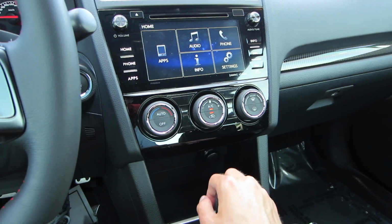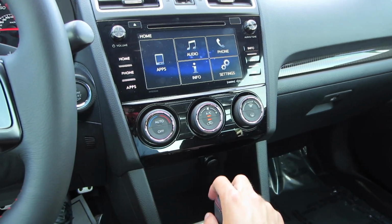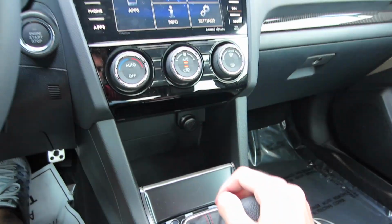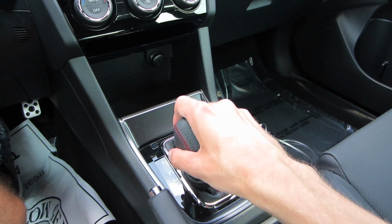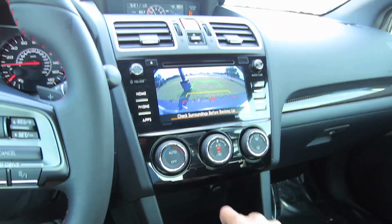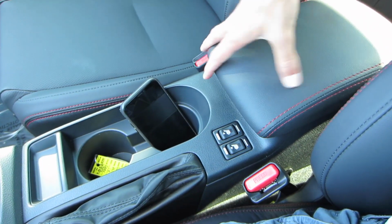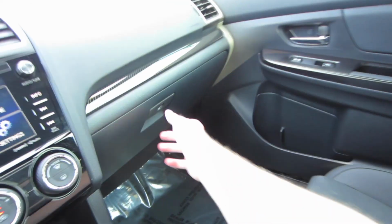Going home, you have your single zone automatic climate controls below that. Temperature, fan speed, and zones right here. Front and rear defrost, and you do have heated mirrors. Storage and a 12 volt right there. Then we do have our CVT with our manual mode, leather stitched shift boot, as well as shift knob. And then in reverse, you do have your rear view camera on your audio screen. E-brake, cup holders, and your heated seats. Padded armrest with all your audio inputs and a 12 volt down there.